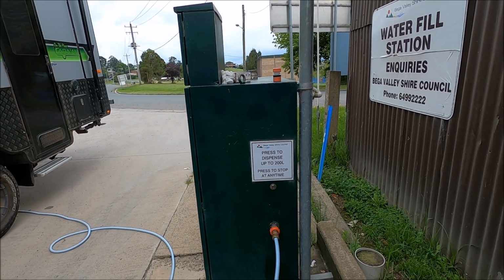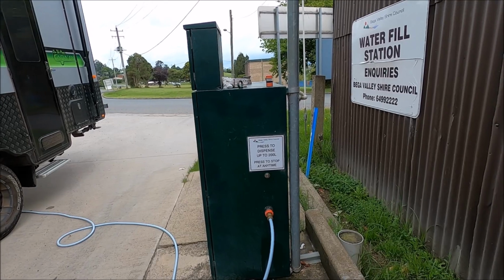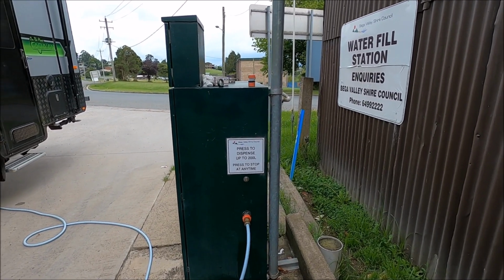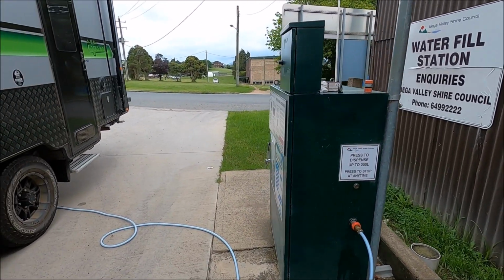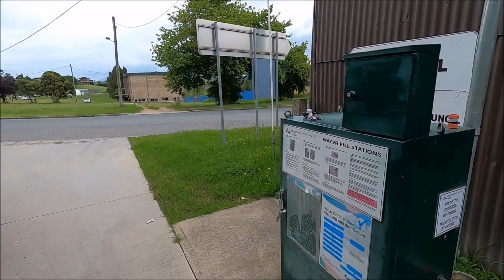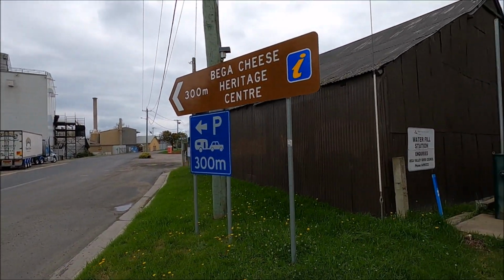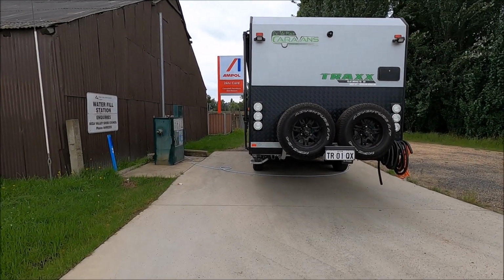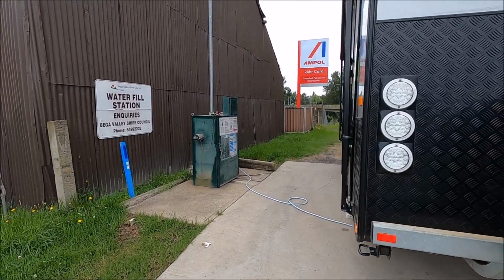Now if you don't want 200 litres, you just push the button again, it stops. But this one, I found you've got to hold the button in for about 10 seconds or more. So I didn't think it was working there at the start, but it is. Now it's actually located here, the Bega Cheese Heritage Centre. So let's just simply drive on, fill her up and drive away. So how good is that?